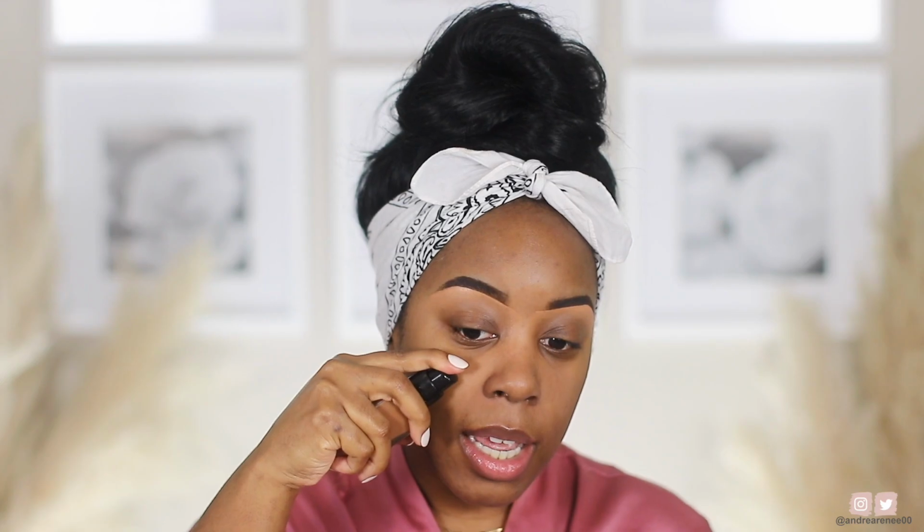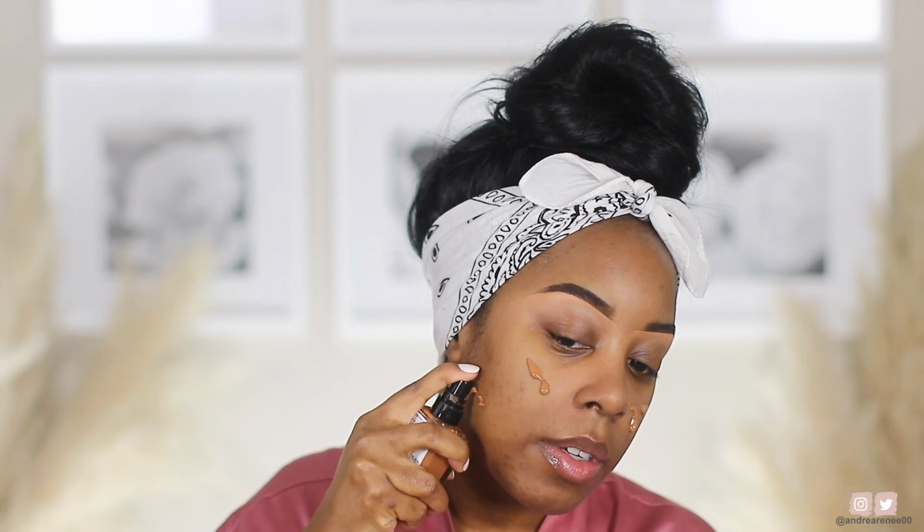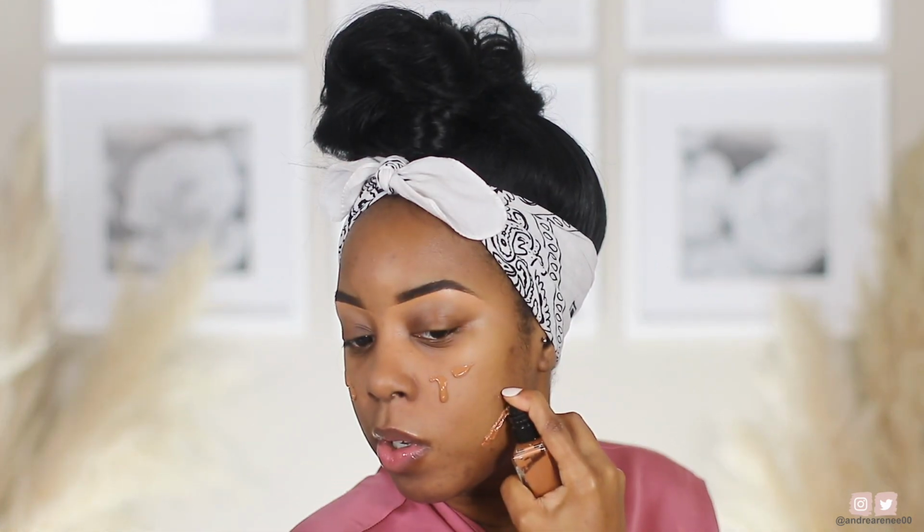So taking e.l.f. and putting it right here. And then the Milani, just squirting a little bit. If it'll come out, there we go. Just a little bit like that. See how warm Milani is? It's a good foundation though, but it is a little bit warm. But once you put the concealer on, it looks perfect.